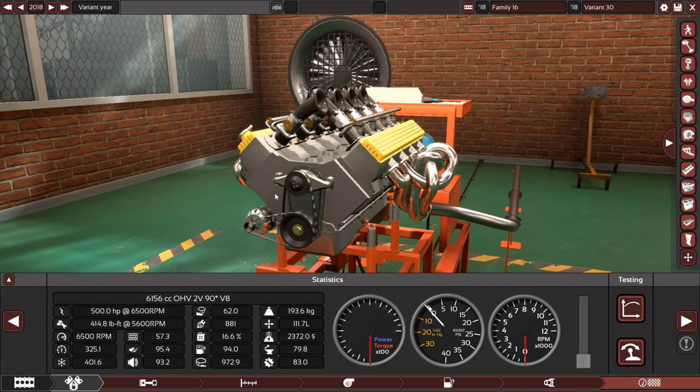No, it did not work. It was a complete fail because it kept knocking. I couldn't reach the correct power and torque and the RPM, even with everything plus 15 quality. So yes, check the game, because I made a lot of videos.